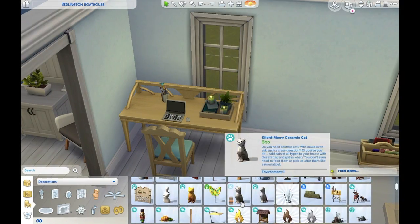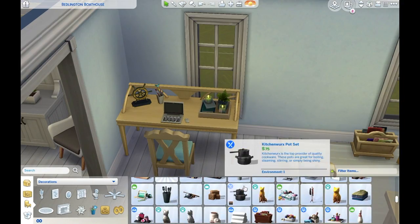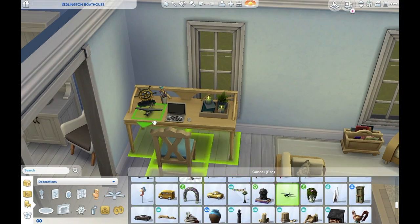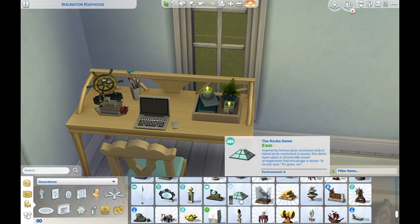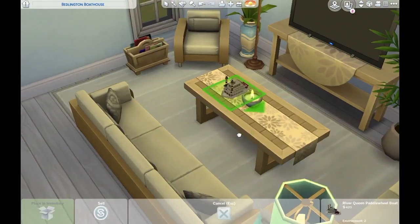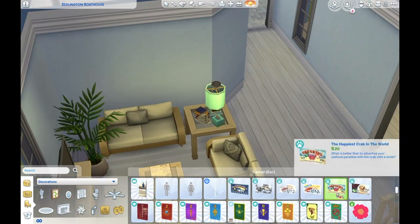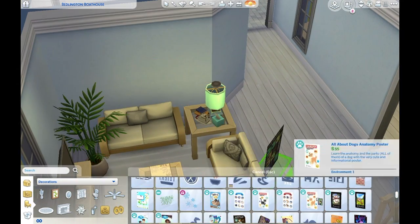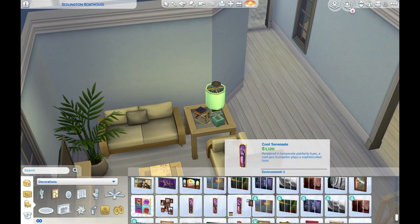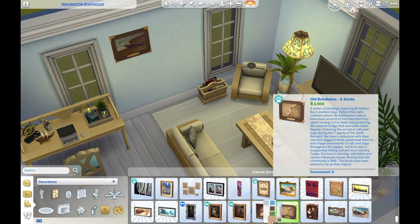But I'm just doing the living room here, and I decided I wanted to make it as nautical themed as I could. So I put a couple boats around, and I put that ship steering wheel. And then I found these cool paintings. They're like still life of Brindleton Bay history or something like that. They have beach scenes. I think they look really cute.